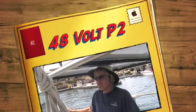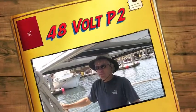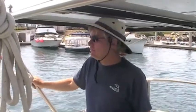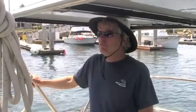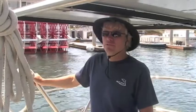Well, with an electric boat, I don't consider an electric boat to be a full hull speed boat. I mean, it can be, but it really shortens the range of the boat. But it's a really good boat to go at about 80% of hull speed, just because that extends the range quite substantially.